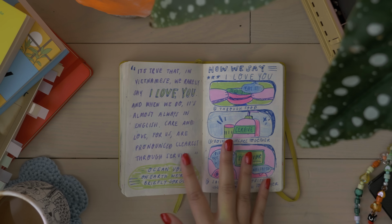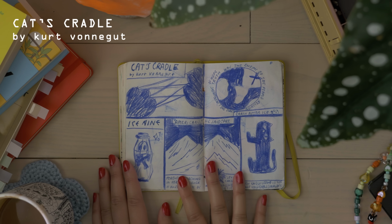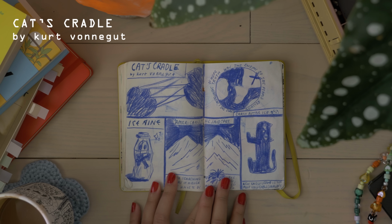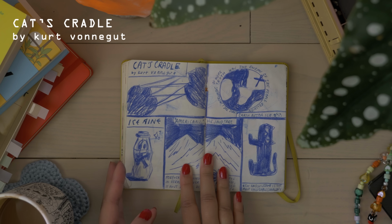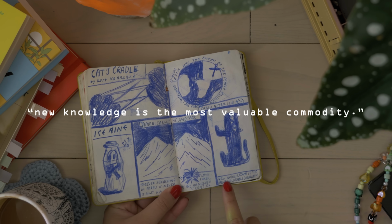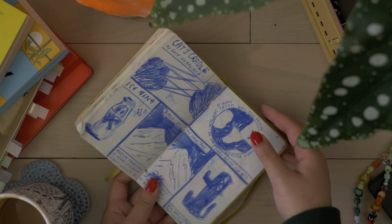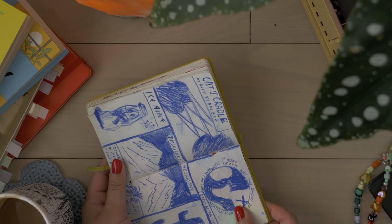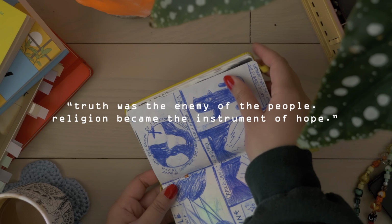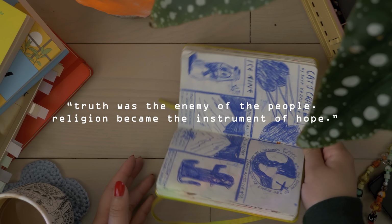Three-star fiction, starting with classic books. I read Cat's Cradle by Kurt Vonnegut, which honestly confused me the first half. I was like, what the heck is going on here? Let me read some quotes that I liked from this. The first one is, new knowledge is the most valuable commodity. This one here, if it's legible: truth was the enemy of the people. Religion became the instrument of hope.